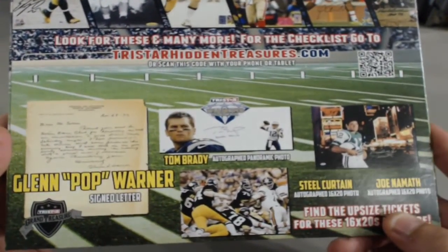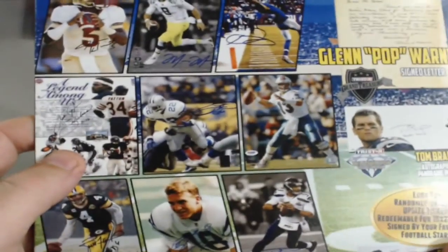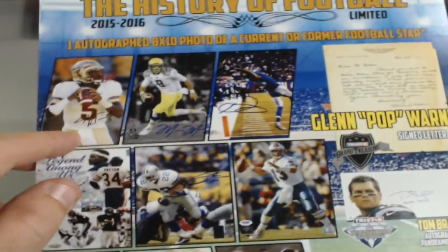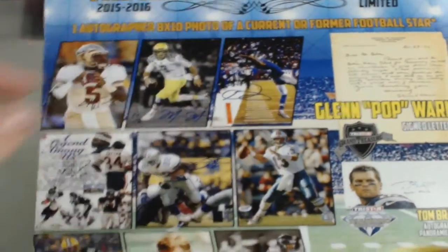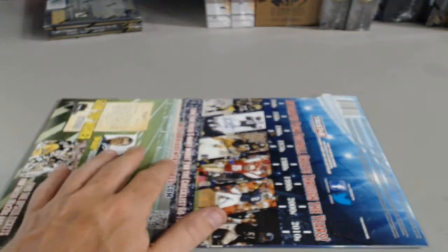All right, fellas, on to an 8x10. As always, you can get upsized tickets in these as well. We have pulled this one. We have pulled the Emmitt Smith. But you can also find 8x10s of the likes of Peyton, Crab Legs, Mariota, OBJ with the catch, a Young Manning, a Favre. To the likes of Marino, Starr, Montana, Bradshaw, Cam Newton in his college days.